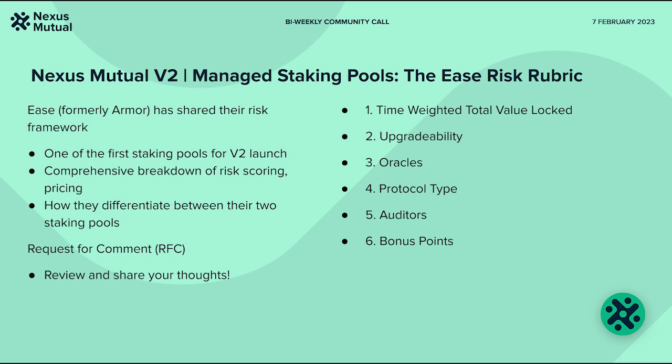They talk about the two different staking pools they're planning to launch. At this point, they're requesting comments from members on their risk framework. If there's things you'd like to see improved on there, if you like it overall, or if you have ideas for how they can improve their rubric or maybe improve some of their pricing logic, feel free to review and share your thoughts there.